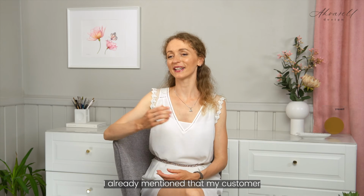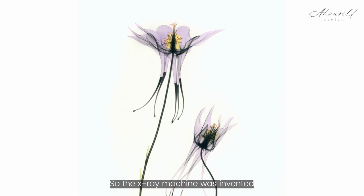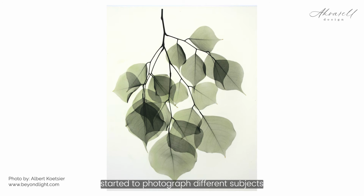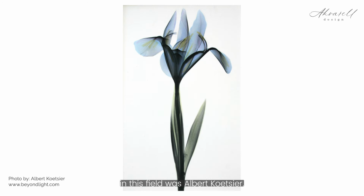I already mentioned that my customer had sent me an X-ray photo of the rose. So the X-ray machine was invented in the early 20th century, and since then many artists started to photograph different subjects, and one of the greatest artists in this field was Albert Koetsier.